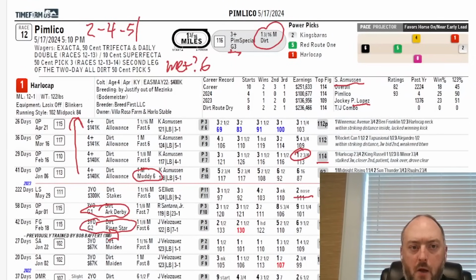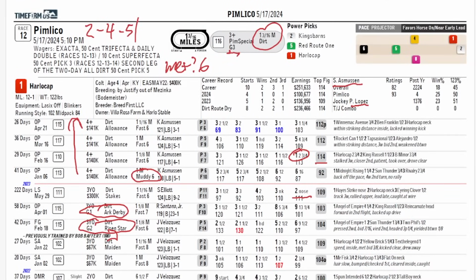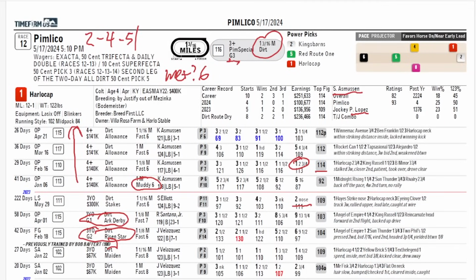So let's hop right into it. I've got my Timeform racing card, my past performances here pulled up for you. This is going to be Friday. We're going to talk about two races on Friday before we hop into Saturday's card. Friday, we're going to be talking about races 12 and 13.